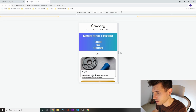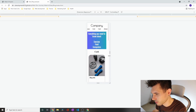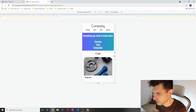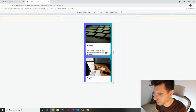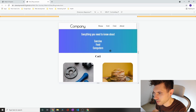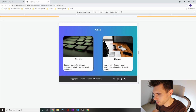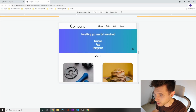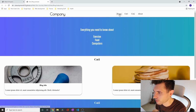Got a linear gradient, which is quite nice. And the images, I believe, are using size cover, so they do resize and show different aspects. Just going to tablet, the navigation changes, so they're all horizontal, and the cards go to a two column layout, and the footer changes as well.